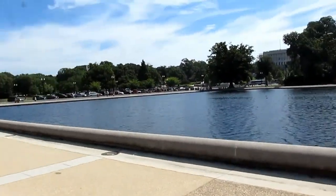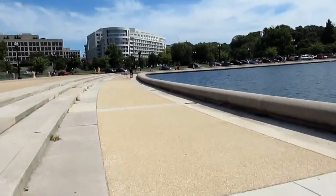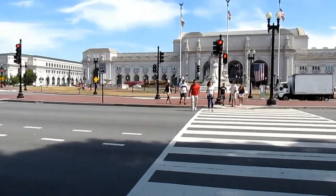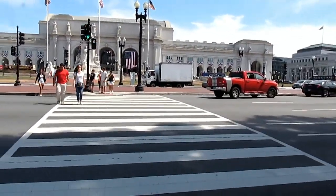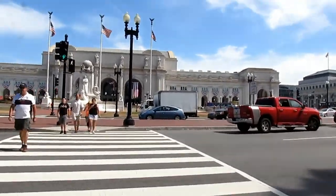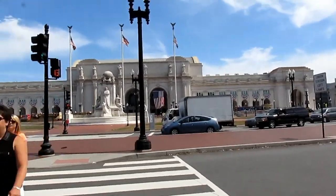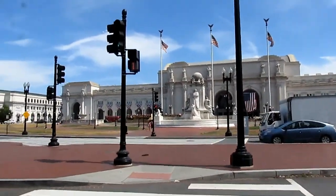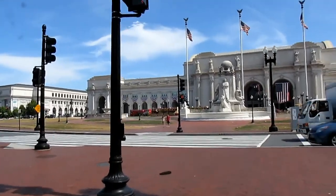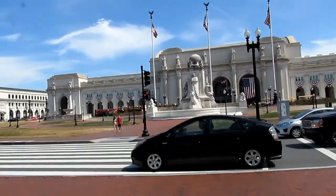All right, let's continue to our next point of interest. Right in front of us is Union Station. This is one of the huge train stations in Washington, D.C., as it connects the Metro Rail to go around the city and to some of the outlying areas, and also connects to some of the bigger trains such as Amtrak and the MARC train, which goes into Maryland up toward BWI Airport and also downtown Baltimore.